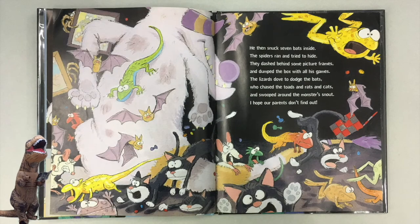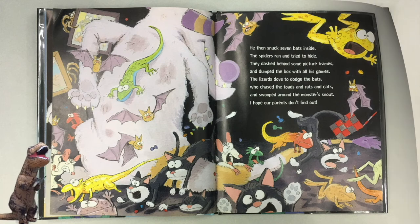He then snuck seven bats inside. The spiders ran and tried to hide. They dashed behind some picture frames and dumped the box with all his games. The lizards dove to dodge the bats, who chased the toads and rats and cats and swooped around the monster's snout. I hope our parents don't find out.